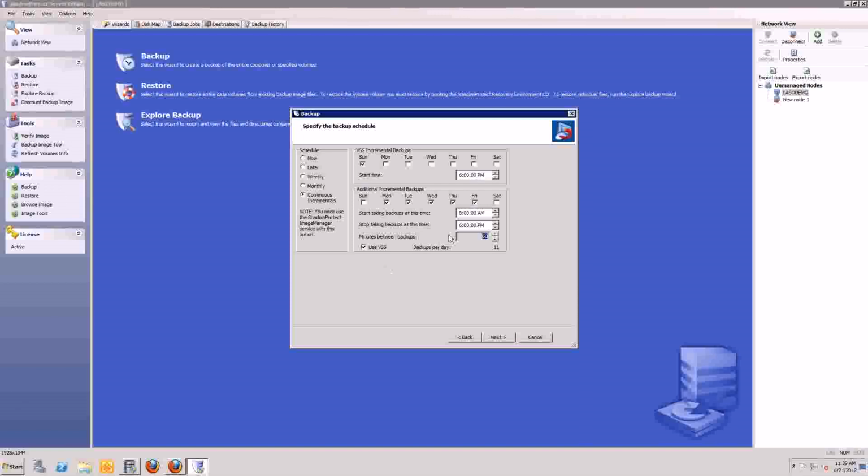RPO, 60-minute RPO for your images. That's terrific. Also, there's a self-healing service in this, so that's really nice. And we'll talk about that in a minute. Notice it says use VSS here. So the backup is based on VSS. So that's how we do the transactionally consistent backups.